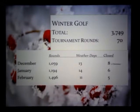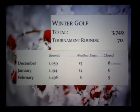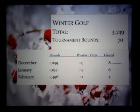Same thing with January. We had 14 this year. We had 11 last year, but we had a complete 6 days of closure. We only had 2 last year. February was the one that really surprised me when I went back and looked. February, we had 2 days of weather last year and 1 day of closure, and this year we had 11 days, and then we had 5 days of complete closure.